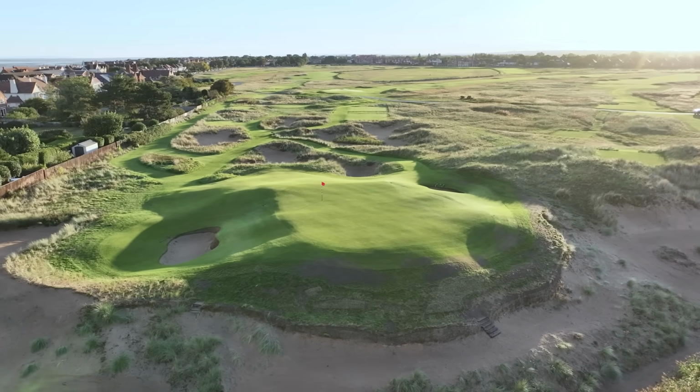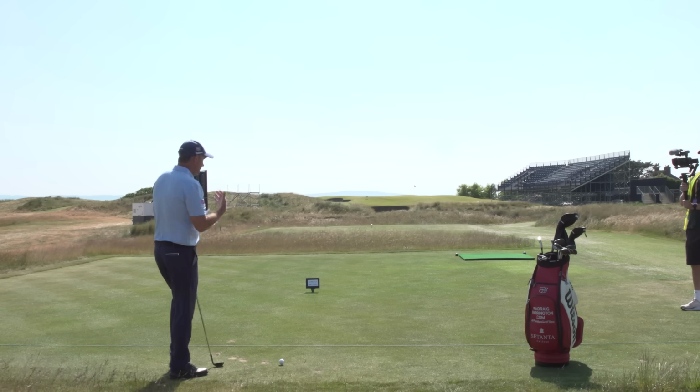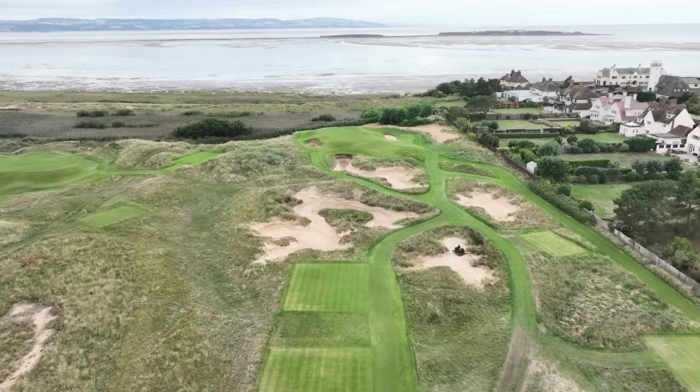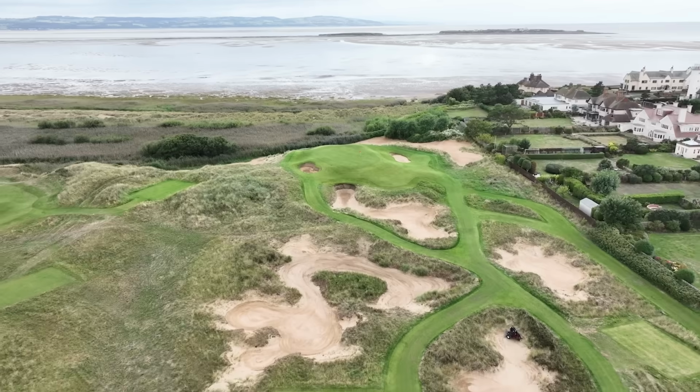So here we are at Royal Liverpool, the new 17th hole. This is my very first time seeing it. I've obviously seen pictures of it, and it looks spectacular in the pictures. It is, without doubt, one of the most beautiful par threes you'll ever see.